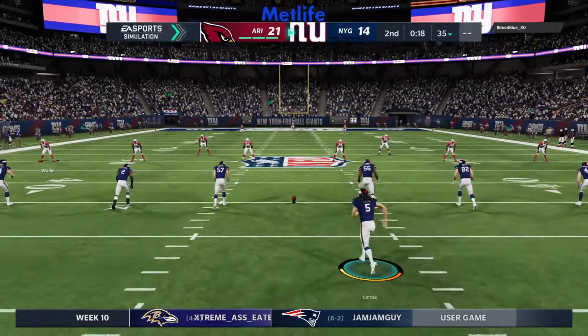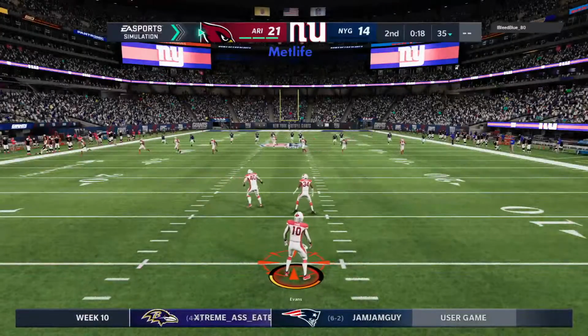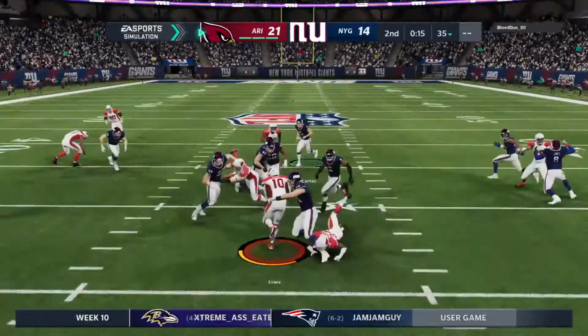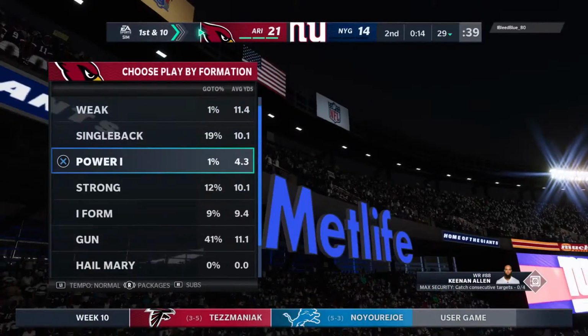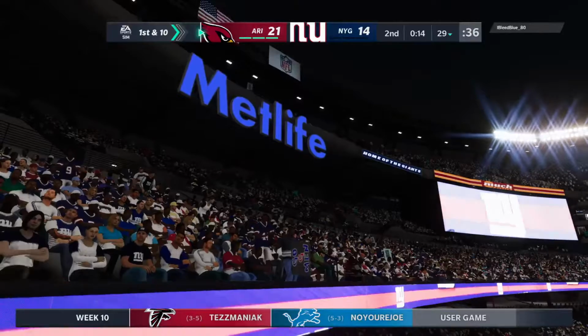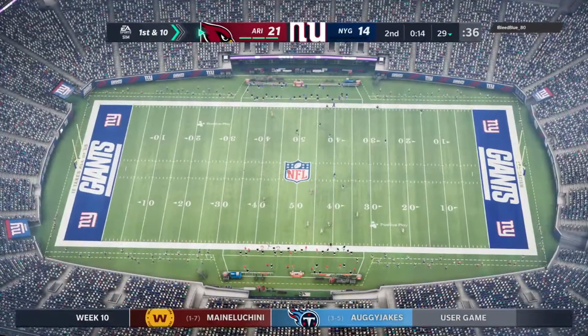So not much time to speak of remaining in this first half as the kick's away. From the 6. And it's a pretty good return here as he'll get this up to the 29. On the return, the Cardinals take over 1st and 10 at their own 29-yard line.